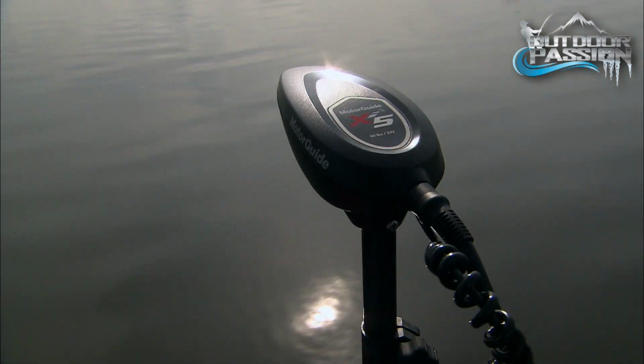Actually, it's a smart motor. So I guess this is what James Bond uses when he goes fishing. Exactly, that's what he's going to use.